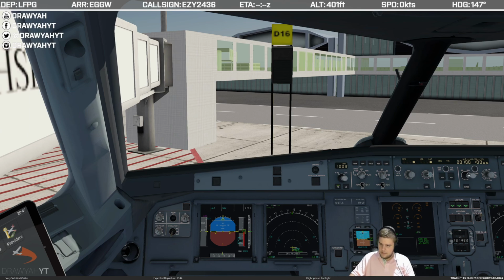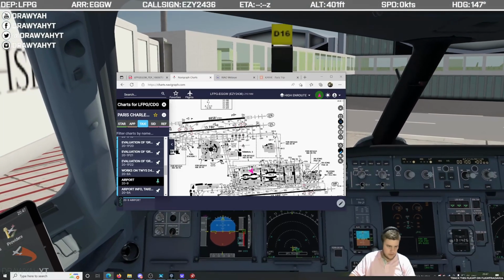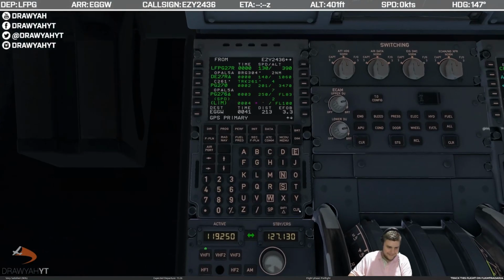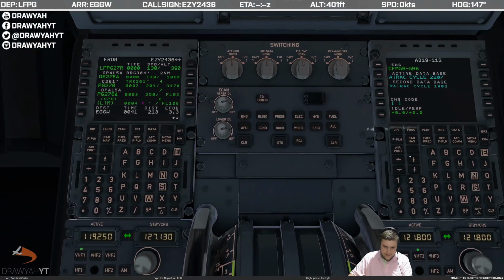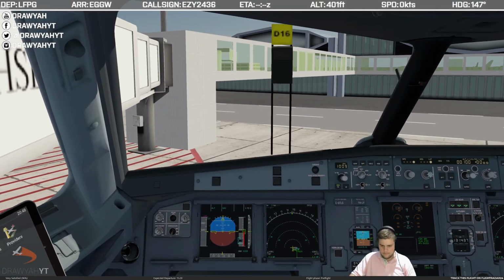Okay. So was it 27 right we're given? Yeah, 27 right, so we got the taxi ahead of us today. Try and leave it early then. That's fine, it's on flight plan page. Right, so let's do this then, shall we?